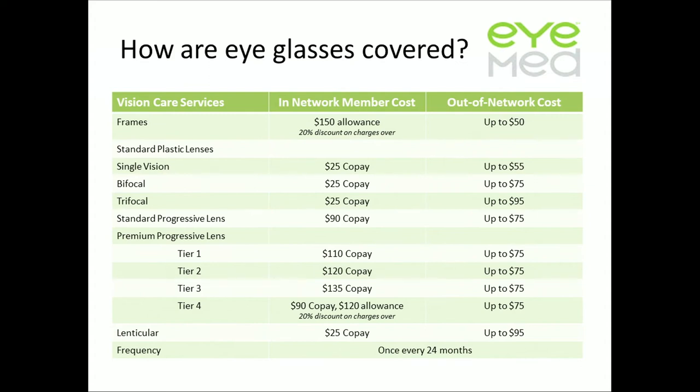glasses. If you're simply getting a standard plastic lens, regardless if it's single, bifocal, or trifocal, it's simply a $25 co-payment for that lens. If you need the more involved lens, the standard progressive lens is covered at a $90 co-payment. And then there's 4 different tiers of premium progressive lenses that you can see have the higher dollar amounts associated with them. But again, they are just a fixed co-payment on those. Lenticular is a $25 co-payment.